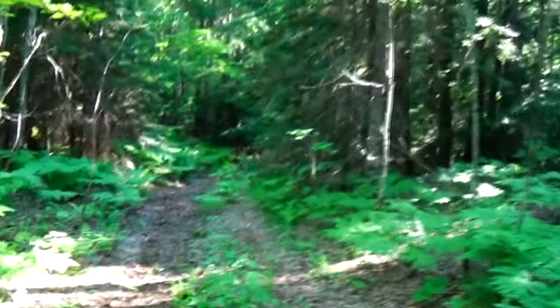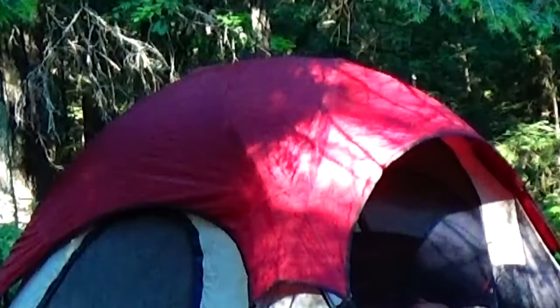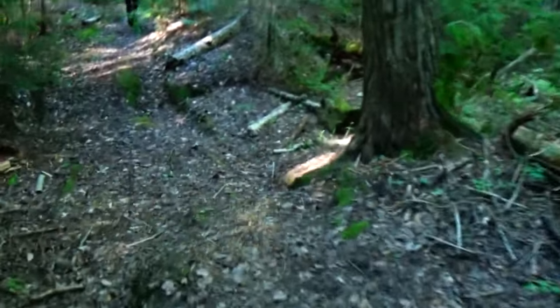And our campsite will be down here. Now someone has a tent set up at our campsite we paid for. Now that means we have to hike out about 5 miles, and as you see, the sun is starting to set.